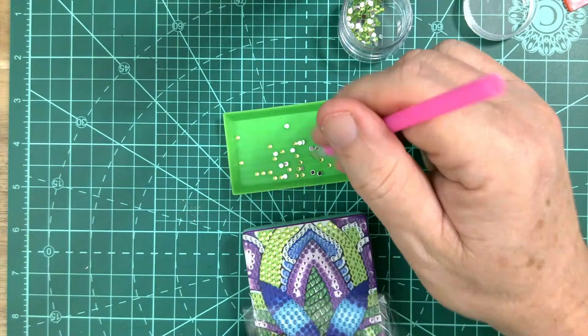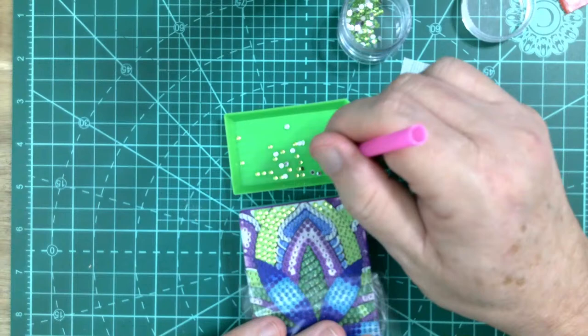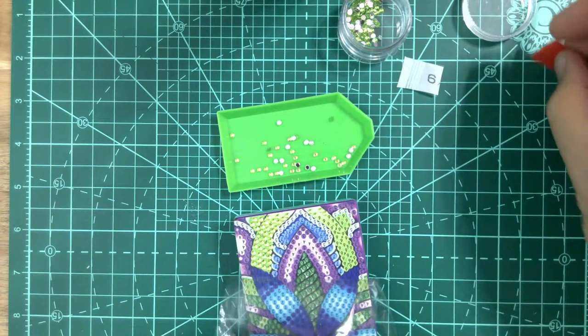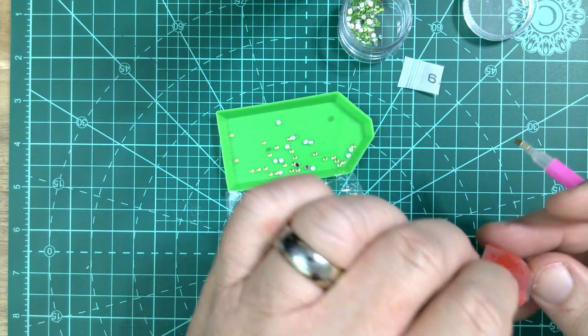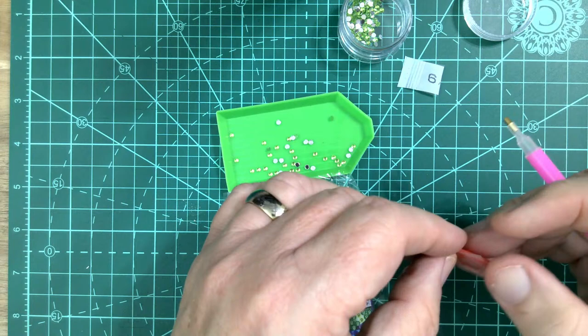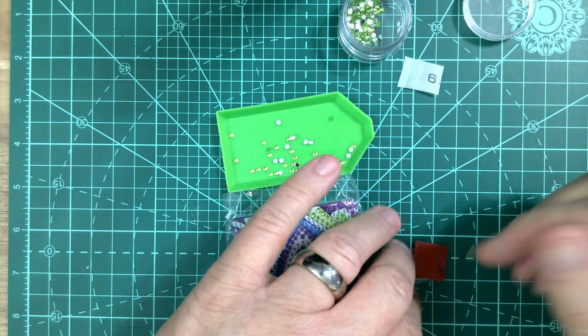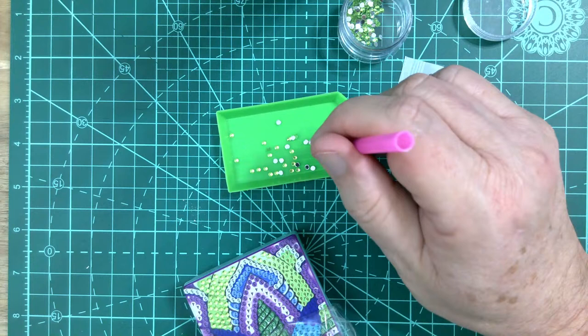And we're just picking up our little diamonds and placing them right on top of their numbers. And let's get some more wax. Let's see here. Here we go. Once it is full, it won't pick up anymore.